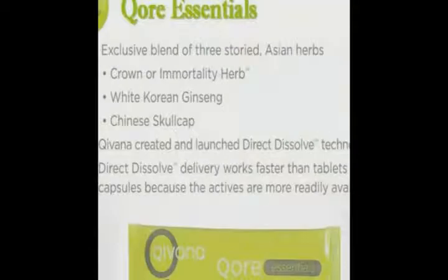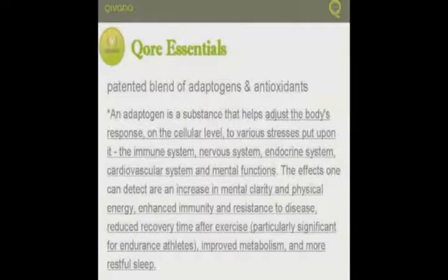And that includes crown herb, or Gynostemma pentaphyllum. It includes white Korean ginseng, which is the most used herbal product in the world as a single herbal product. And finally, Chinese skullcap. This combination of adaptogenic herbs, and adaptogenic means that they accommodate to what your body needs. If you don't need something, it's like taking too much B12.